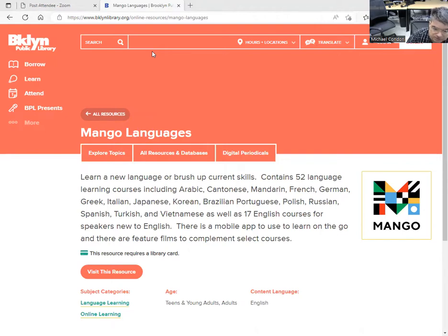Teens who do not live in New York State can apply for a free e-card by sending an email to booksunbanned@bklynlibrary.org. I will include a link to apply for the Books Unbanned card in the comments as well. Adults who do not live in New York State are not eligible for an e-card, but you can see if your local library provides this resource.